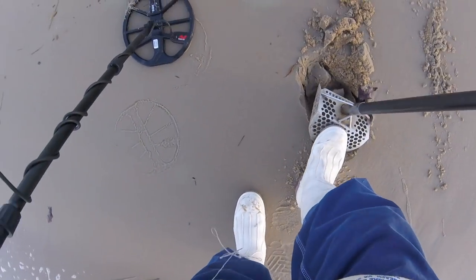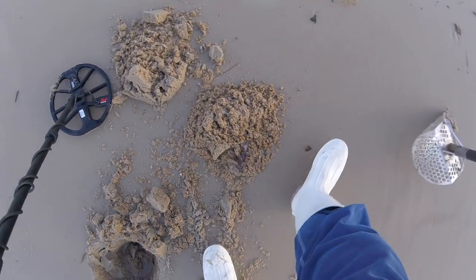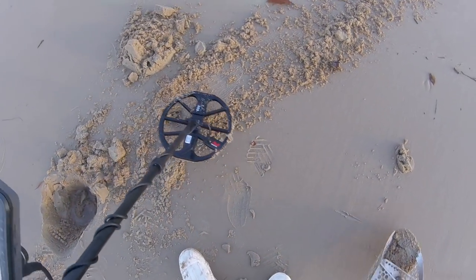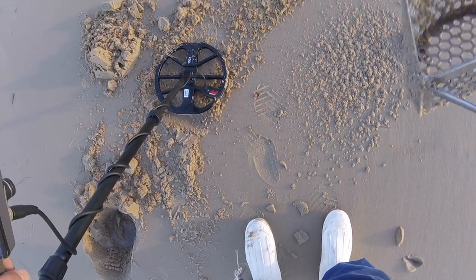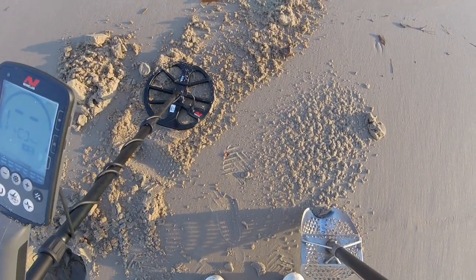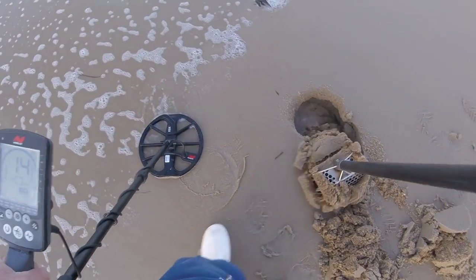We got another 13. Number 2. Number 2 is not the same as the first 13. We got a choppy 12. 12, 13, sometimes it drops to 11.